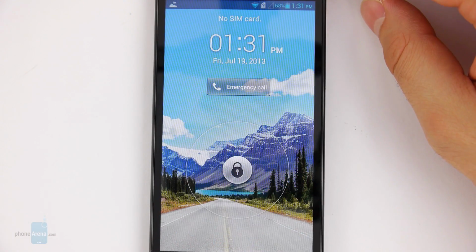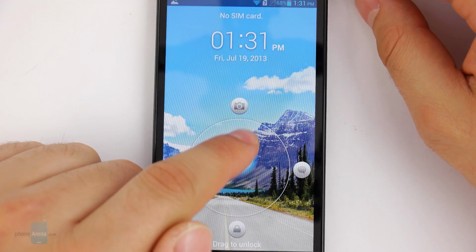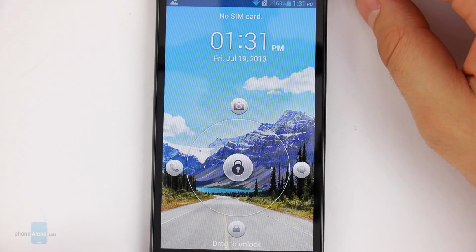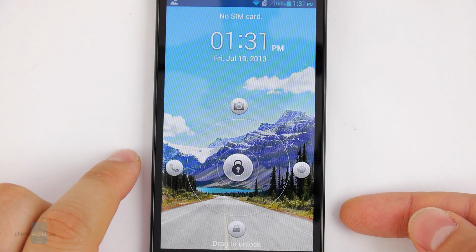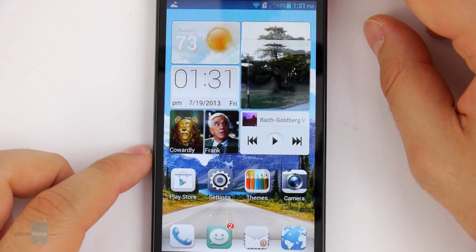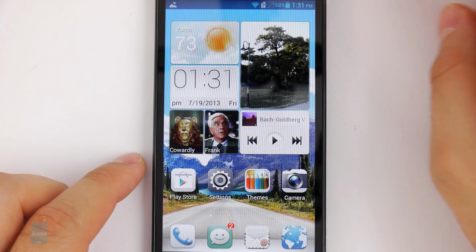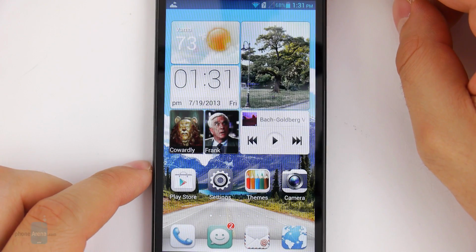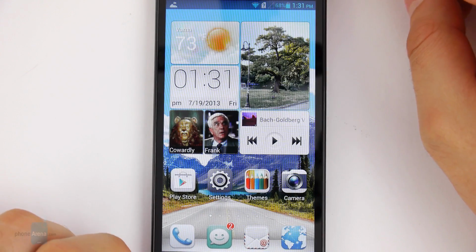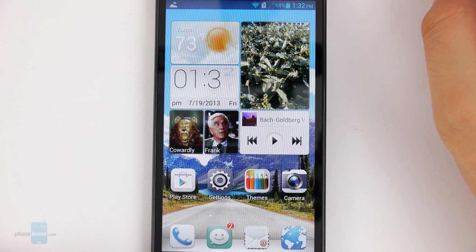There are several ways of launching the camera app on the Huawei Ascend P2, and one of them is by using the shortcut on the lock screen. The other one is by double tapping the dedicated camera shutter, which is located on the lower right-hand side of the device. Speaking of which, the two-stage camera key is really comfortable for use while taking photos and video. The shape of the device, however, doesn't really feel optimal for the purpose.